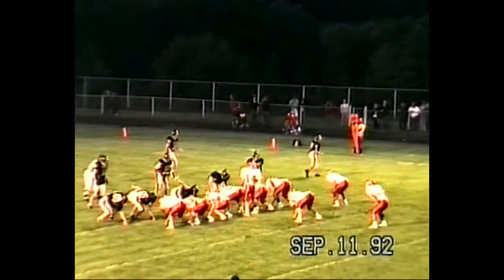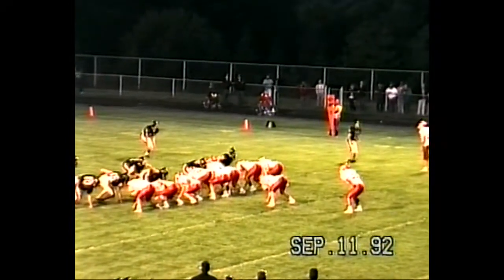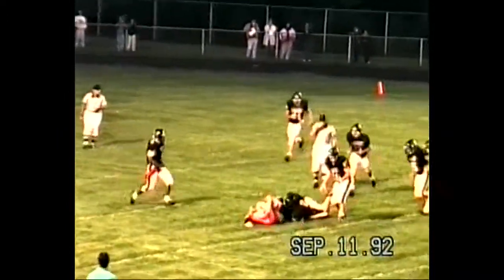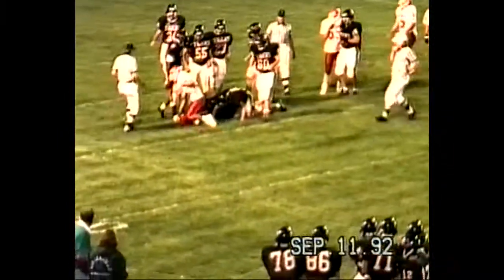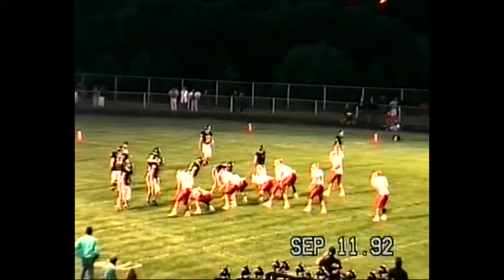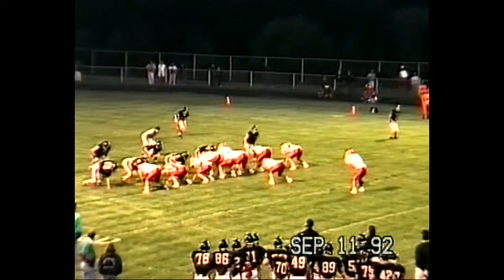Ends in tight. Now one split end. It is Terry out wide to the right. The handoff is going up the middle. We come up and make a lot of stops against these big London backs. Hey, London can run inside with the fullback, outside with the speed of King, and Johnson can throw the ball anywhere he wants to. They have a lot of weapons.